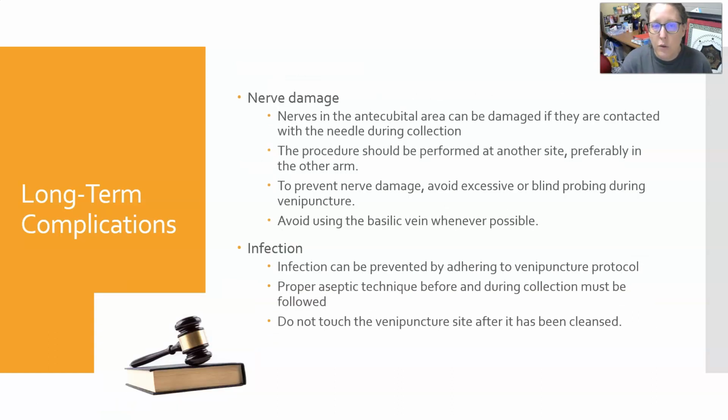Nerve damage. So the nerves in the antecubital area can be damaged if they are contacted with the needle during collection. The procedure should then be performed at another site, preferably in the other arm. So if you touch somebody's nerve, they will feel a shooting pain, and they will know right away. And to prevent nerve damage, you need to avoid excessive or blind probing during venipuncture, and you need to avoid using the basilic vein whenever possible. So that's the one that's more towards the inside, that's above the brachial artery.